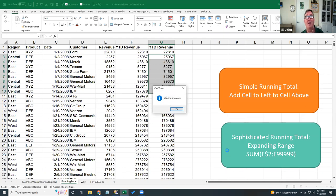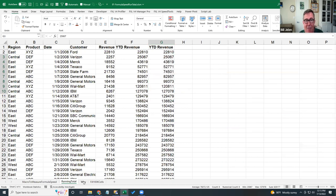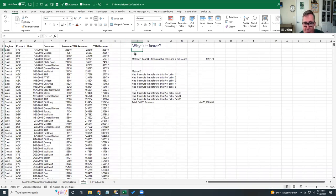All right, oh my gosh. Wow, that is insane. So we went from a quarter of a second, 0.28 seconds, to 164 seconds, just by changing the method that we used for running totals. Now, how can that be? How can it take so much longer for one method versus the other? So why is it faster?